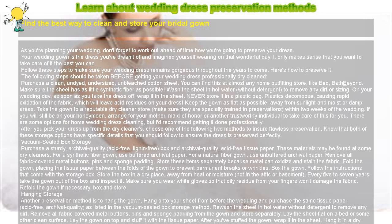Hanging storage. Another preservation method is to hang the gown. Hang onto your sheet from before the wedding and purchase the same tissue paper, acid-free, archival quality, as listed in the vacuum-sealed box storage method. Rewash the sheet in hot water without detergent to remove any dirt. Remove all fabric-covered metal buttons, pins, and sponge padding from the gown and store separately.